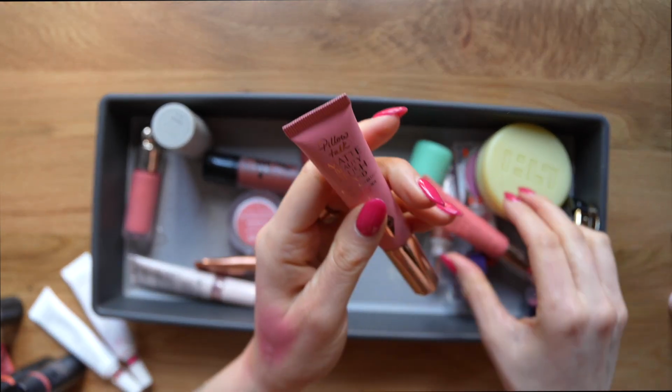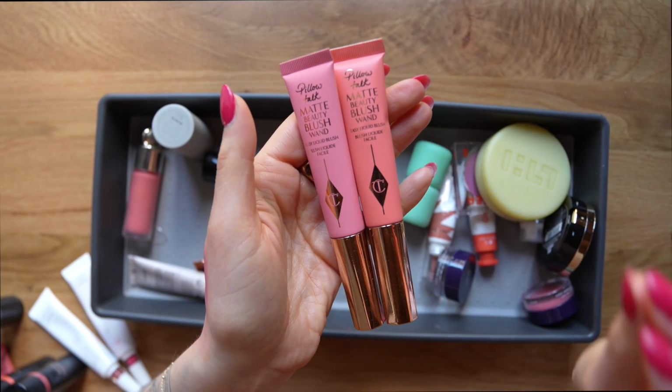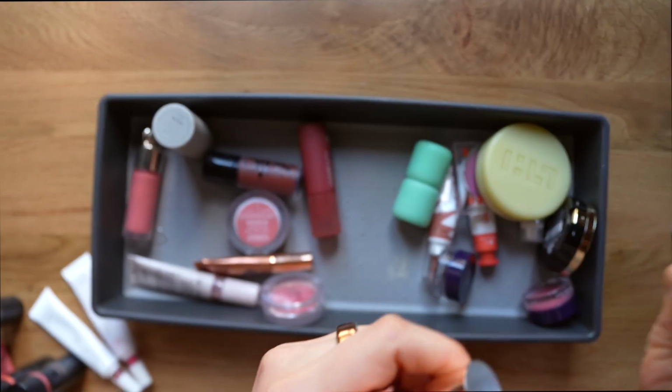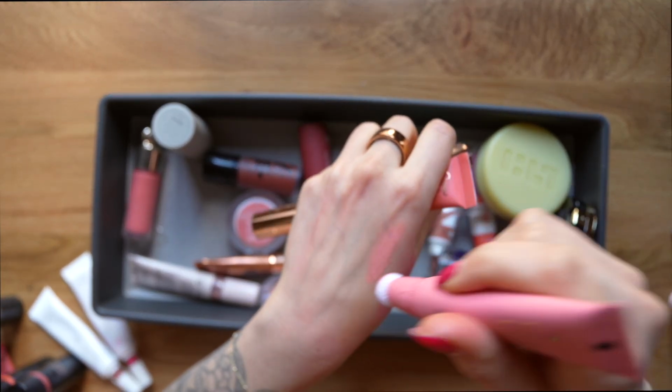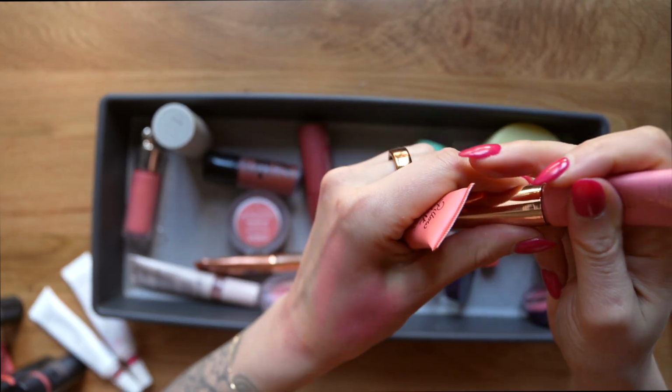Okay, these Charlotte Tilbury Matte Beauty Blush ones, I actually really do not like at all. I just don't find them to be anything special. We got Pillow Talk Pink Pop, which is like a really chalky pink. It's just not a very flattering pink in my opinion.